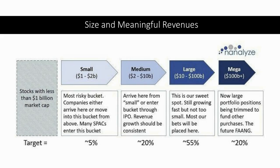And what that allows us to do is really reduce risk. Small companies are more risky. Now that means, of course, there's more upside, but we're happy to sacrifice upside in exchange for lower risk. So we've classified these size buckets here. This is actually leveraging some of the work done by ARK Invest. In the most risky bucket, you can see small companies with a market cap between 1 billion and 2 billion. And then you go to medium, and then there's large, 10 billion to 100 billion, which is our sweet spot. And then hopefully they graduate to mega caps.